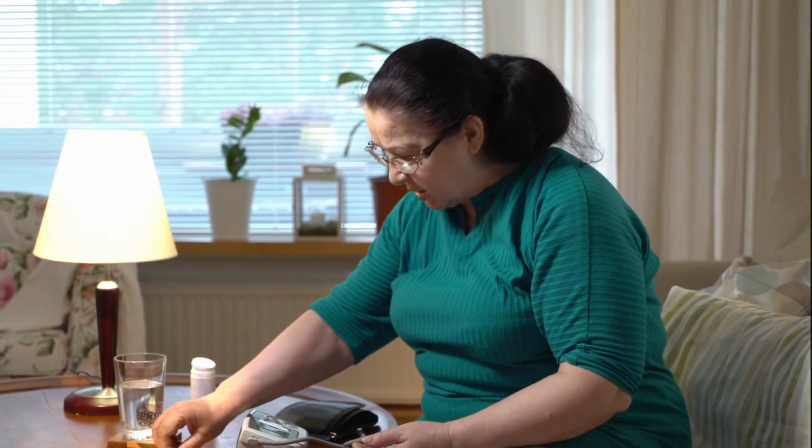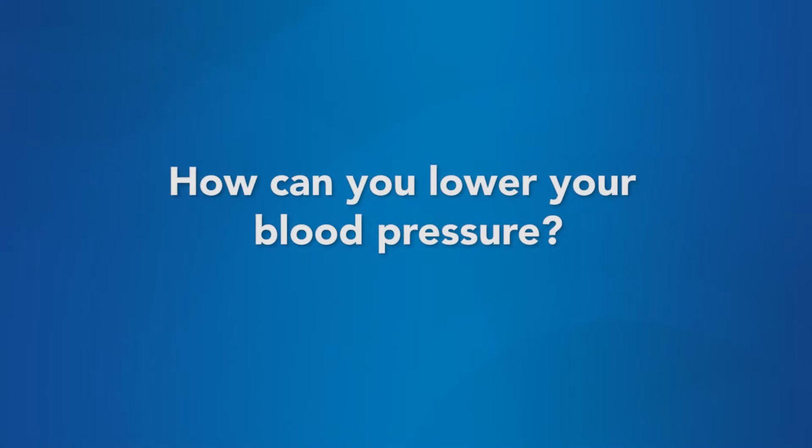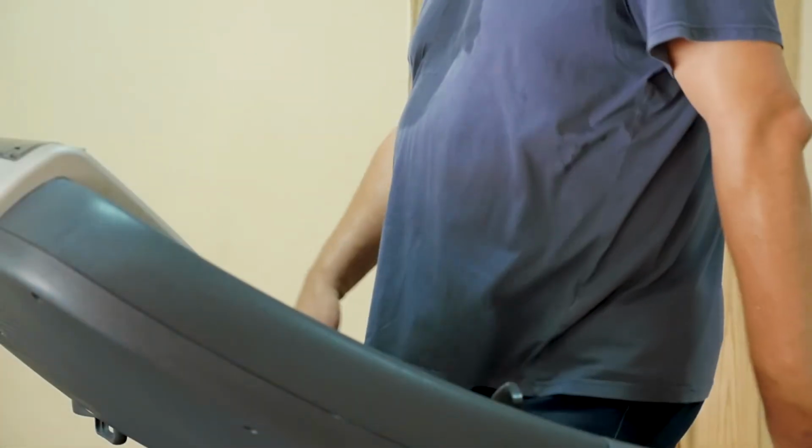Taking your blood pressure medication is very important. It can help prevent heart attacks, kidney disease, and strokes. Things you could do to lower your own blood pressure. Number one, if you're overweight, lose weight.